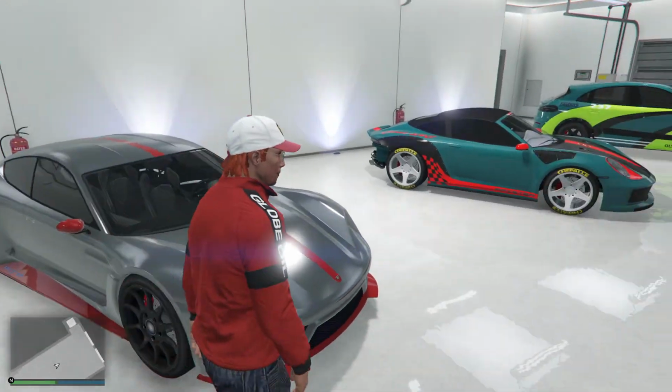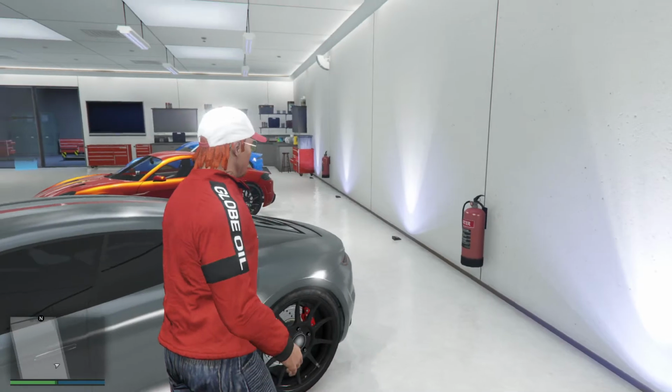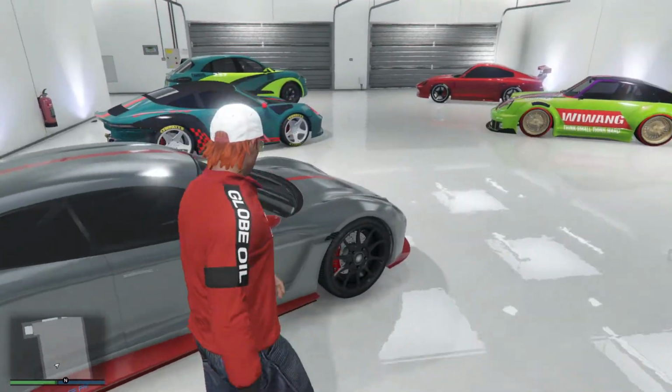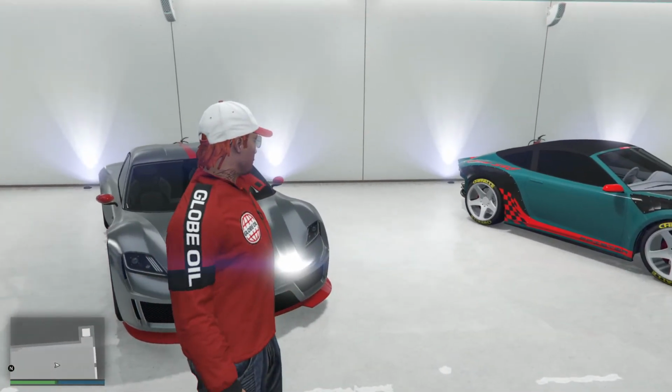But it is a nice car. You can make a nice build with it. Customization is a tad limited. These light up as well, these Pfisters at the back. So for that reason, it's a good car, a recommended car. It's very fast at accelerating.